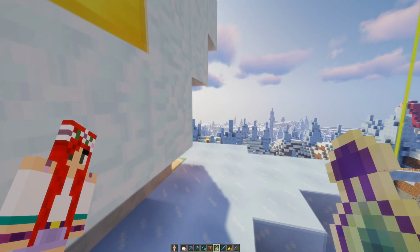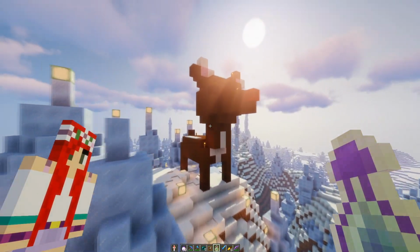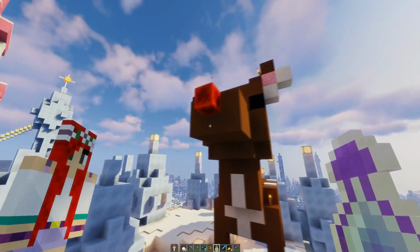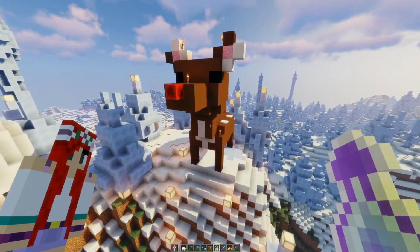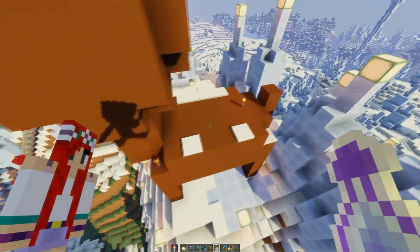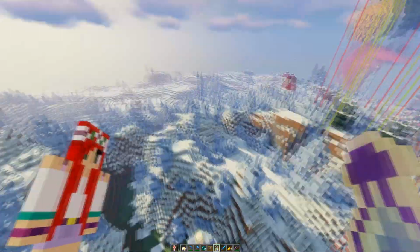And then I also built Rudolph around here as well. So I was going to build a few of his friends as well, but I ran out of time. But he's kind of cute. Had trouble with the snow, keeping the snow off him, as you can see. I had to put a couple of torches up there and I still kept getting snow on him. I didn't quite capture it all.